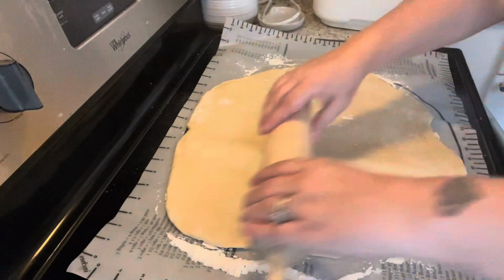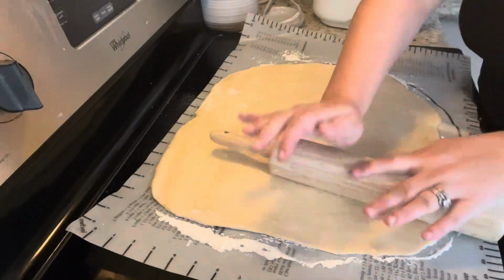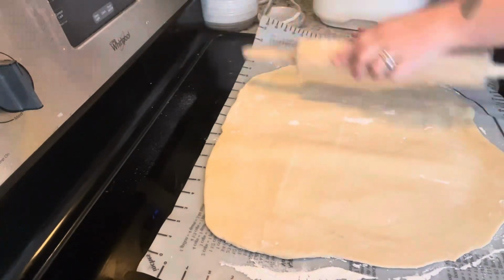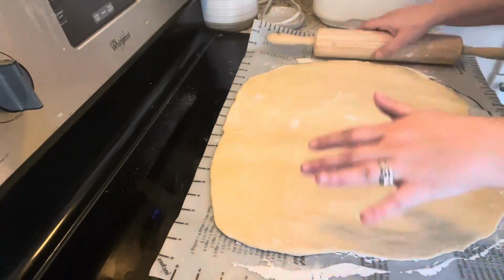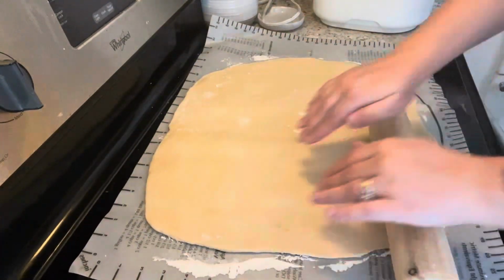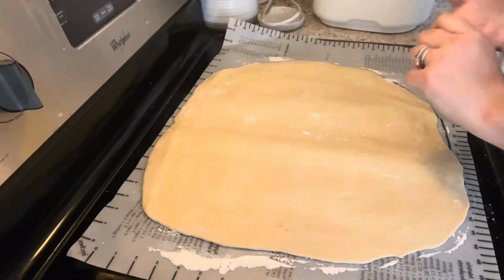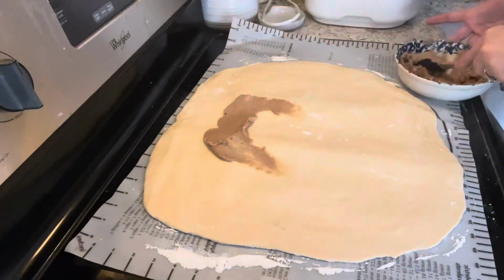Anyways, now I'm rolling out my dough, and since I didn't double it, I did 1 batch at a time. I learned my lesson about doubling it. It got really out of hand last time. I just rolled this out, and the first batch I got 13 cinnamon rolls. The second batch, I actually ended up getting 15 cinnamon rolls. I didn't show the second batch because I figured that would just be a really long video watching me do the same thing over and over. But I wanted to let you know that sometimes the size differs, depending how much you roll it out and how you cut it.